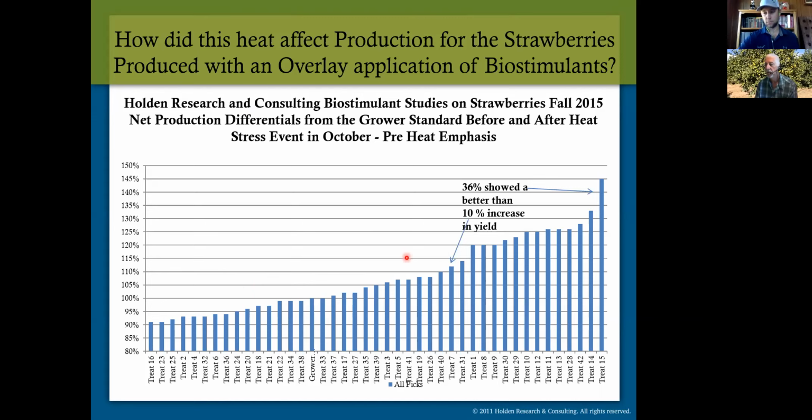And this was our production on the berries for the 3 weeks prior to the stress, 2 or 3 weeks prior to the stress event. In other words, if 100% was the grower standard, which you'll see right here, 36% of these products were doing better than 10% better in yields during that first 3 weeks than the grower standard. And one was even up to almost 45% greater. And a few were down in the 90s, nothing was less than 90%. And I consider something significant that is plus or minus 10%. So I don't consider that significantly low, or over here, significantly higher. But once we get above that 10% range, something was happening.